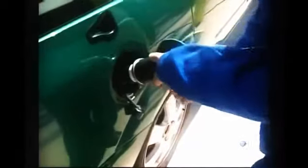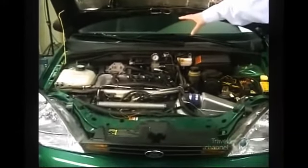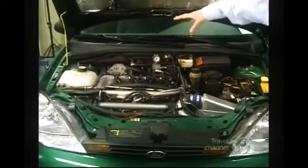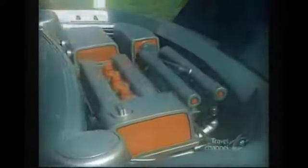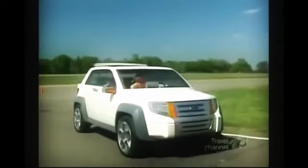And why switch from gasoline to hydrogen? The big advantages with hydrogen, number one, is you get up to 25% greater efficiency from a hydrogen internal combustion engine than you do from a gasoline internal combustion engine. The emissions are reduced 99% plus. And now, Ford Motor Company has joined the revolution using this alternative power source in a brand new concept car.